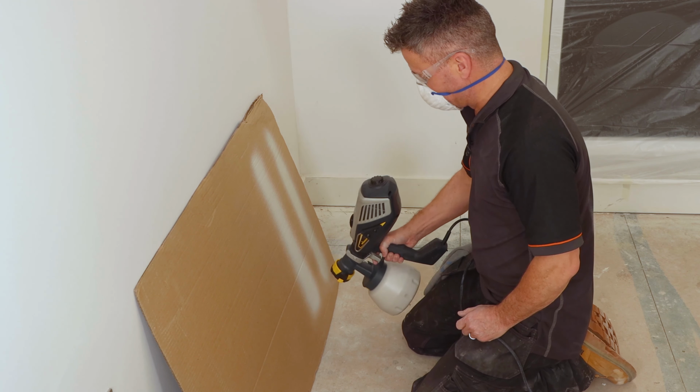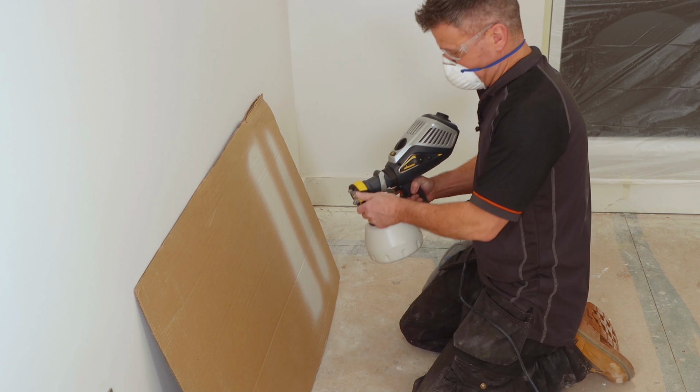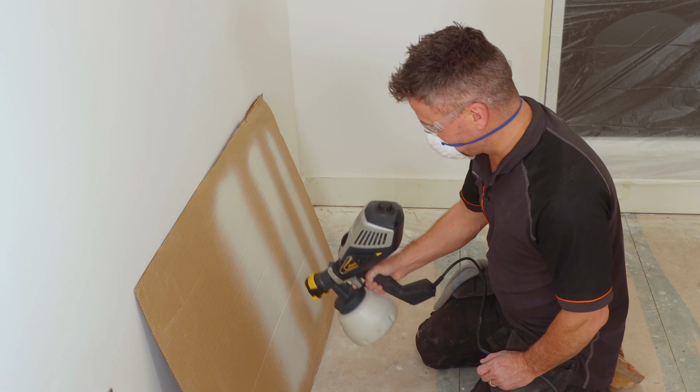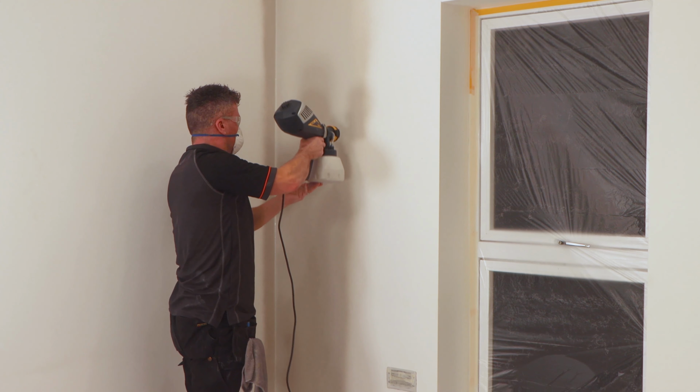If it's a little bit spluttery, it's probably a bit too thick. Just add another small amount of water. Keep doing it till you get the perfect consistency. And now you're ready to start spraying.